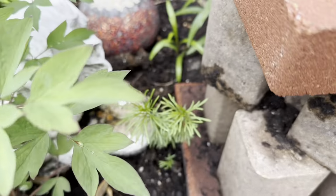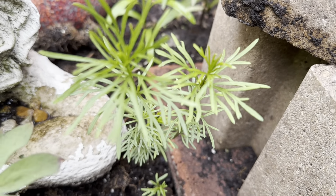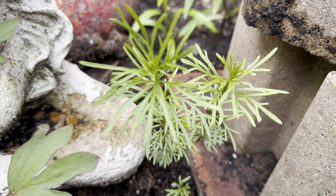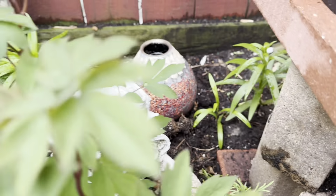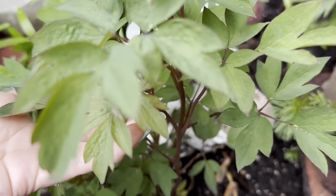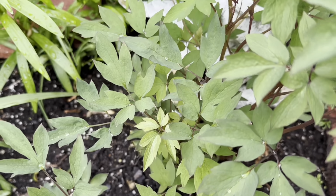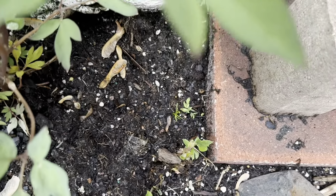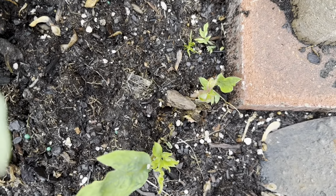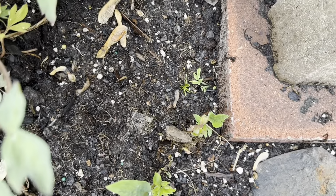And this one came back. I cannot remember the name. I lost the tag. And I have this bleeding heart, a Valentine bleeding heart, and another bleeding heart, a pink bleeding heart that my dog chewed up. Now it's coming back.